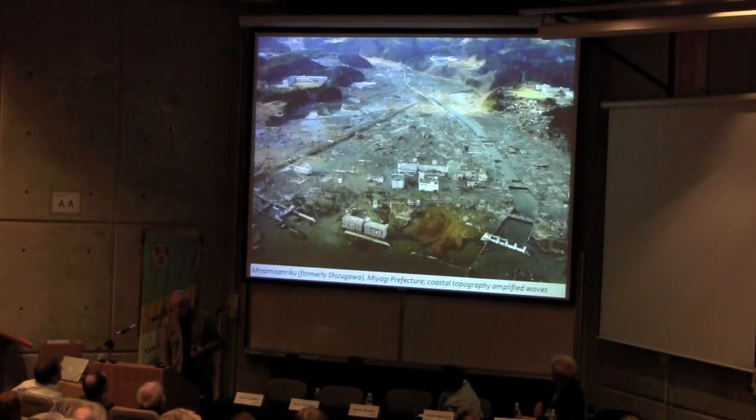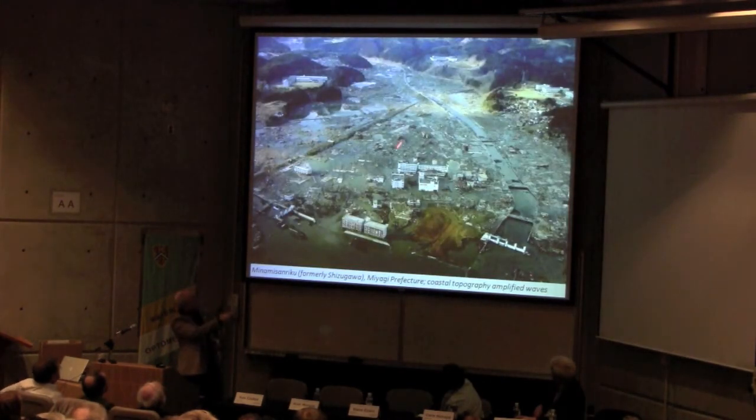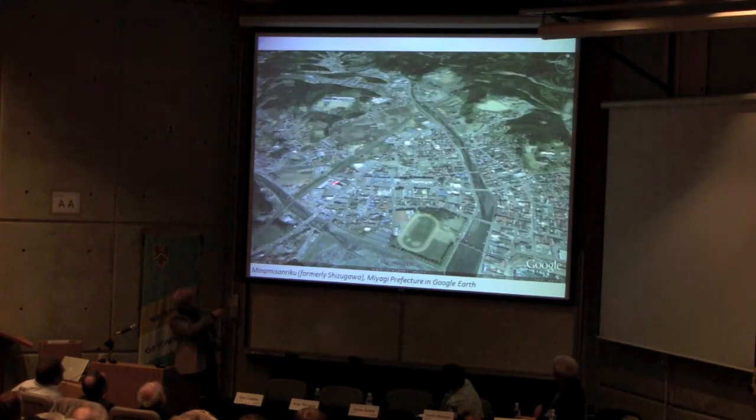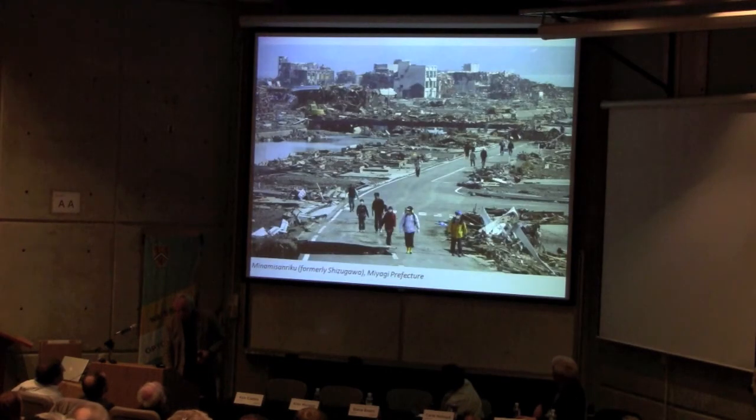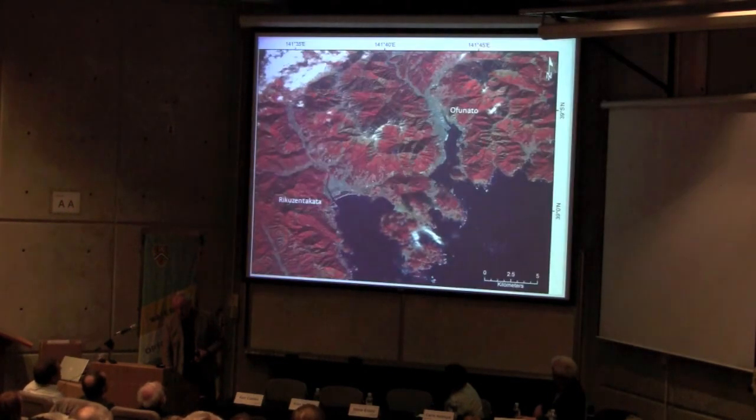Shizugawa, remember that name. This is after the tsunami. Notice the soccer pitch here. Notice these buildings. And this is the view from Google Earth from more or less the same angle. And we can see here the railway embankment, here the channeled river, and there's the Google Earth image with the railway embankment and the channel river. So this is the sort of damage, and some of the damage at Kesennuma City was spectacular, in the sense of all these boats being tossed around and smashed into the wrecked buildings.